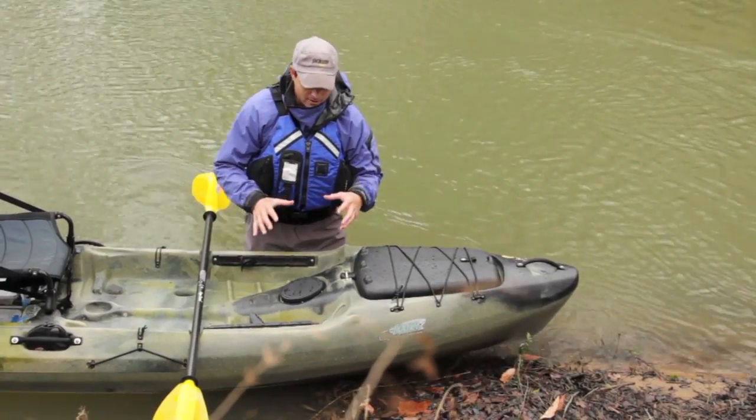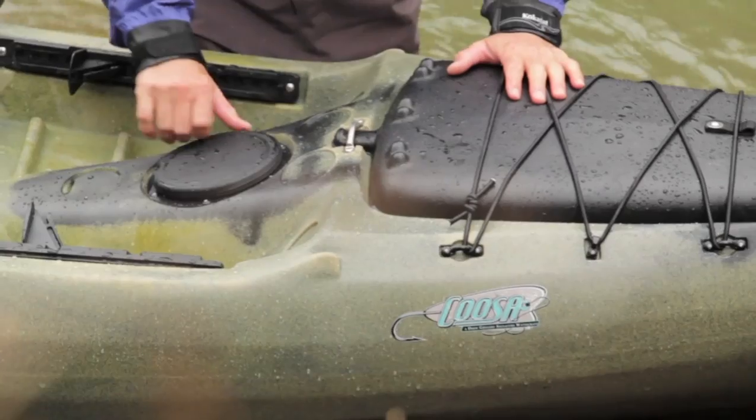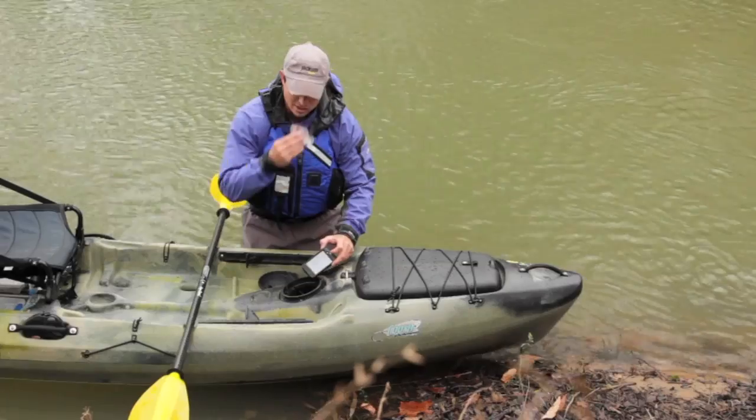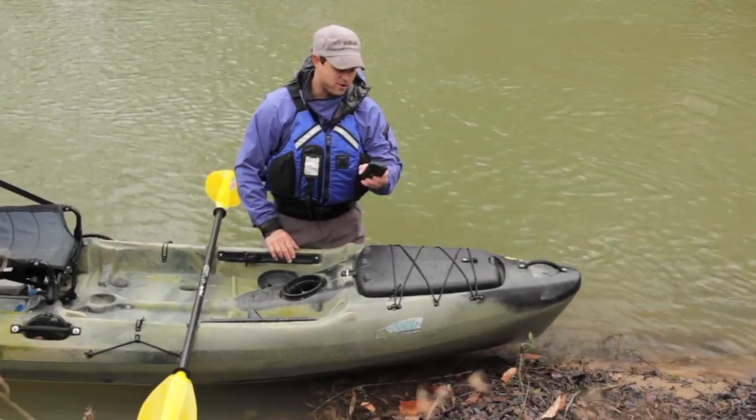Okay, another thing we've got is the day hatch. It's quick access to all those important items, like your phone. I've got some sunglasses in here, Star Crunch. Doing pretty good. Quick energy when on the water.